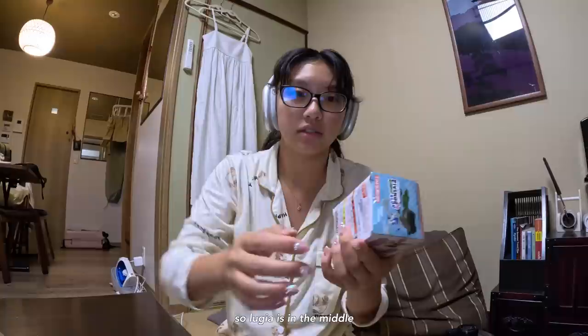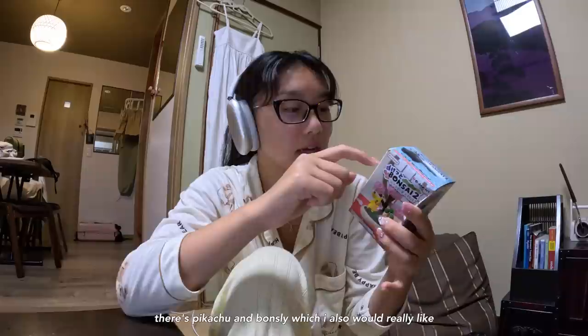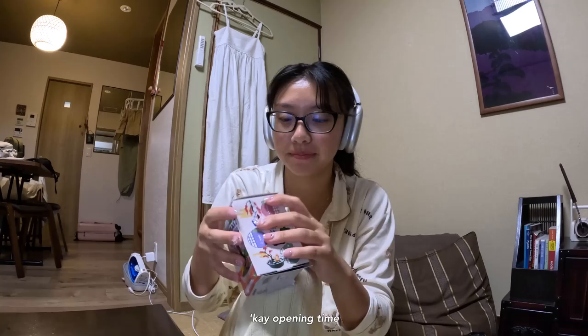This is the bonsai mystery box that I got from Kittyland, and it's super crushed from travel. These are the options that you could get. So Lugia's in the middle, Growlithe's in the bottom. I don't know what the one on the top is, but that one's really cute. I would really like this one. There's Pikachu and Bonsly, which I also would really like. Honestly, I wouldn't mind getting any of these ones. Okay, opening time. And before we open it, it's $11.